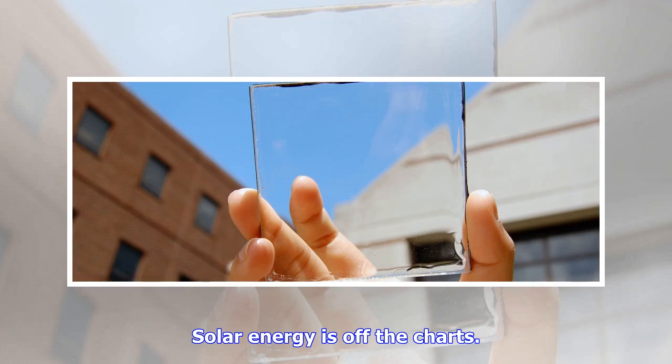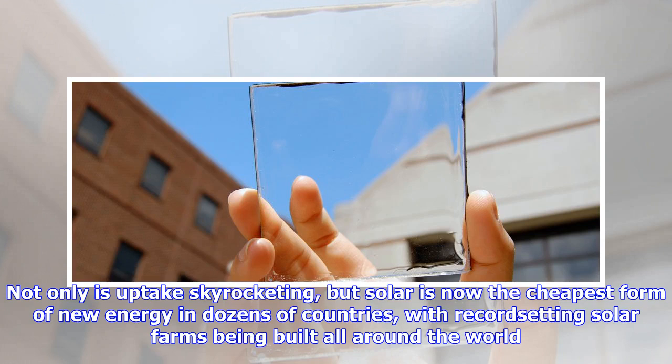Solar energy is off the charts. Not only is uptake skyrocketing, but solar is now the cheapest form of new energy in dozens of countries, with record-setting solar farms being built all around the world. One even looks like a giant panda. But amidst the surge in all things solar, there is something we've been missing.